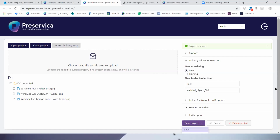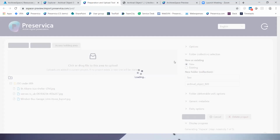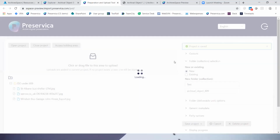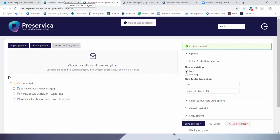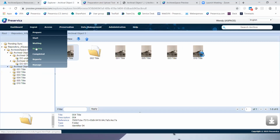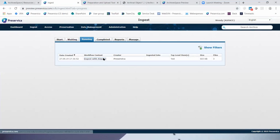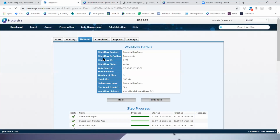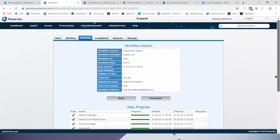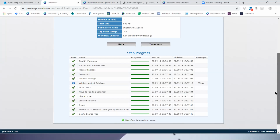And we actually then run a save and upload process, tell it where to go, and off it goes. So it's on its way over to Preservica, and the workflow is sitting at the back of here, waiting to receive that and to follow the instructions that it's being given. And so we can quickly see that we've got an ingest going on here. It's doing some virus checks. It's moving on quickly with all those things.